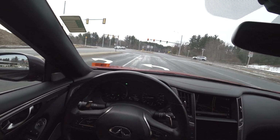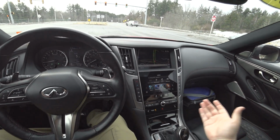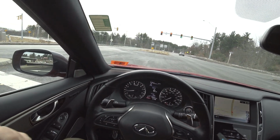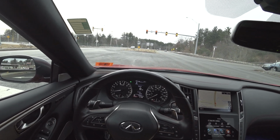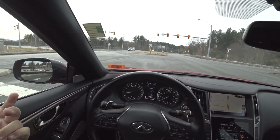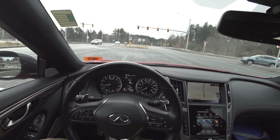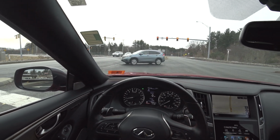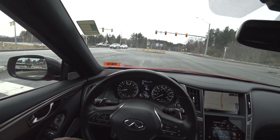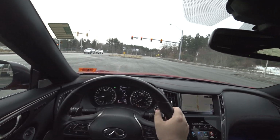But then, once you want to have some fun, you can of course put it into your manual mode, use these metal shifters behind the wheel, and you got yourself a really capable sports car. After all, 400 horsepower and 350 pound-feet of torque is nothing to laugh at. That is very quick.